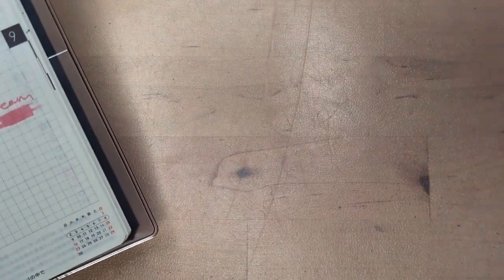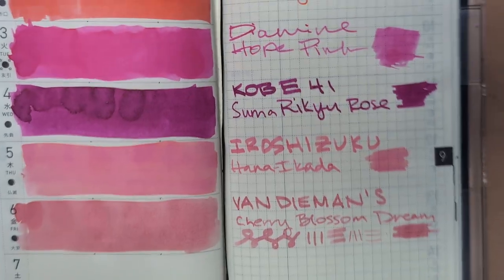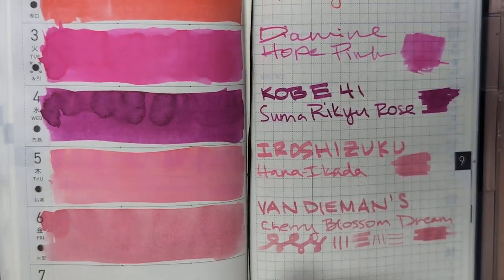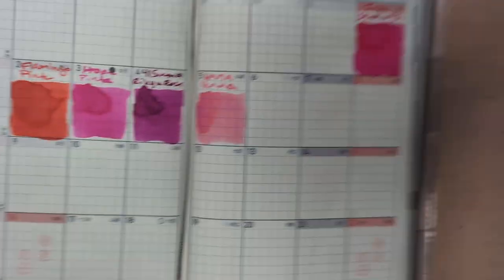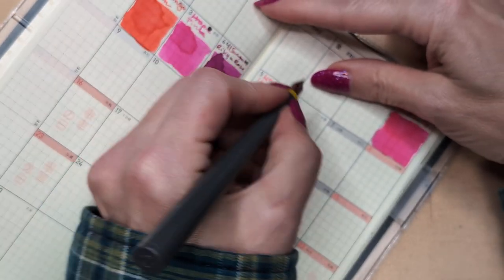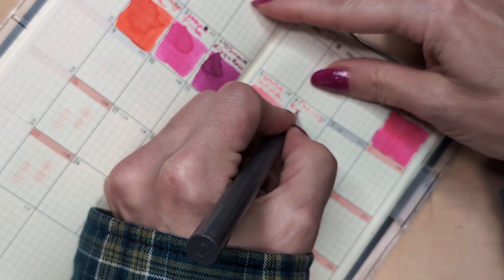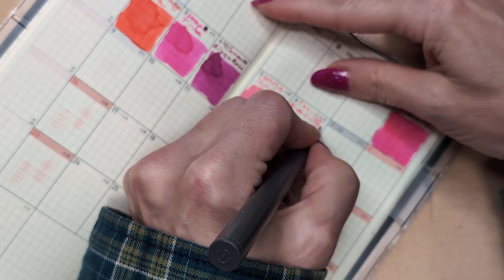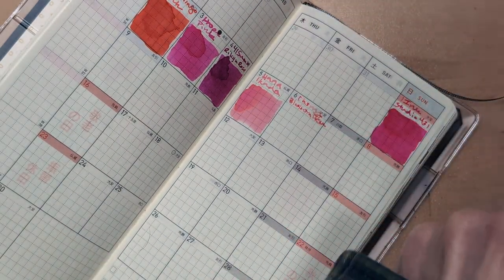Here's this. This is almost dry. This is pretty. Kind of a blush pink. Although, I'm going to be honest, I have a blush that's like pretty freaking pink. So, what does that term even mean, you know? That totally says Cherry Blossom Dream perfectly.